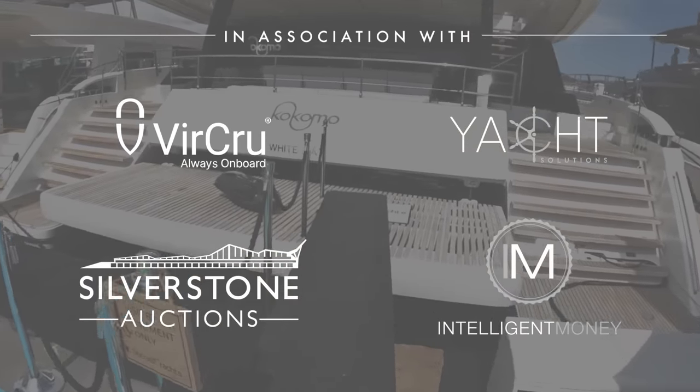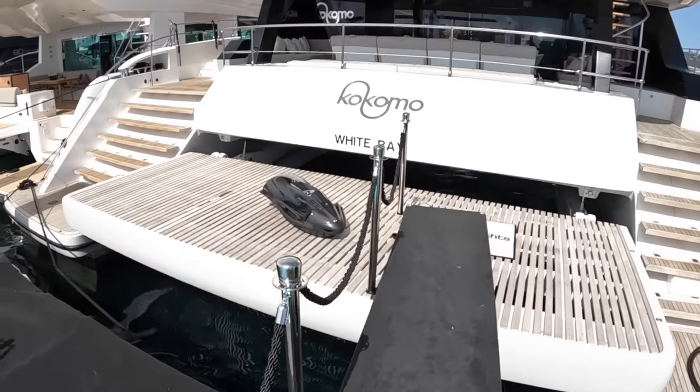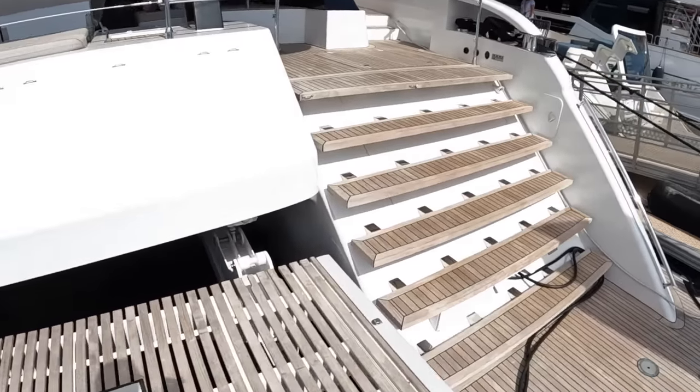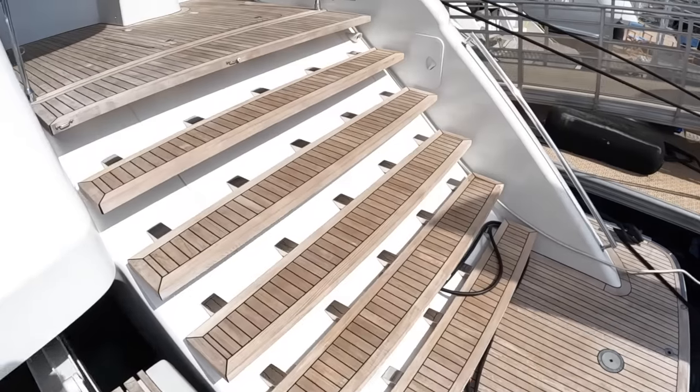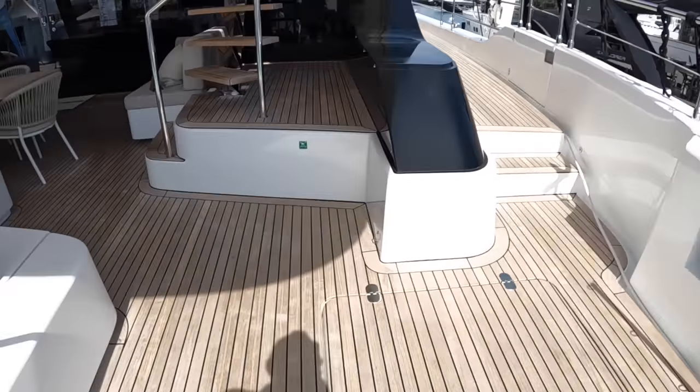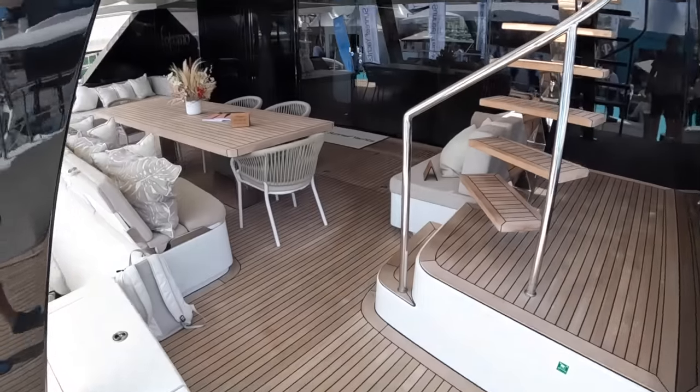It's a very nice interior on this one, actually. I'm going to step on here. There is a high-low platform for your tender. We're going to loop round this way, take a stroll up here. We've got the bathing platforms here, of course, on both sides. And the first thing that greets us then is this cockpit space.